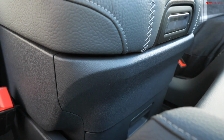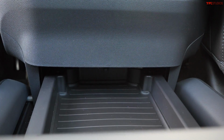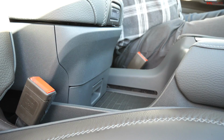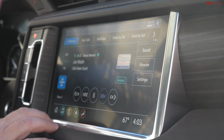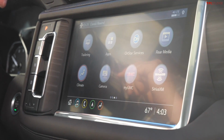I have a couple of tricks. Yes, I can still move my center console and reveal secret storage cubbies. Of course, any luxury vehicle needs to have something like this. And I can retract it. It used to be that GM SUVs had a little cubby behind the infotainment screen, but this is the next best thing, I think. And look at this, a large system right here, really nice high definition screen. I have Apple CarPlay, Wi-Fi, all the good stuff.